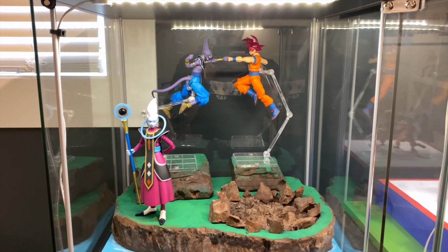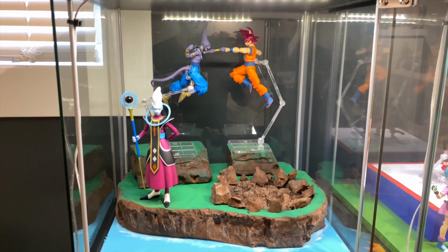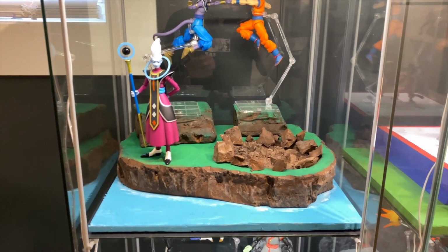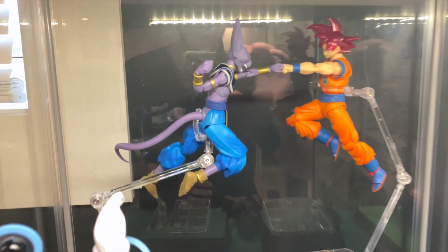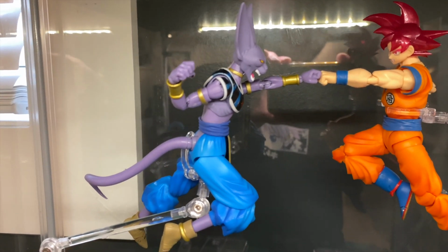Okay guys, so I'm finally very happy to be able to debut this Battle of the Gods Dragon Ball Super display. You guys obviously saw me build this diorama, but it was empty in the video that I made it in. So finally got the figures I designed it for. So we've got Lord Beerus. This is of course the 2021 event exclusive version.